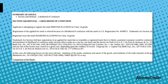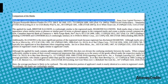They write over here. Marks are compared. This is typical boilerplate language that they use. Their appearance, sound, connotation, commercial impression. The problem is what the trademark office will do is they will search really based on only the name of the mark itself and the goods, not much else. I've rarely seen them list anything else. They could, but usually it's this very formulaic sort of thing, in which case there's typically some sort of formulaic response depending on the nature of it.